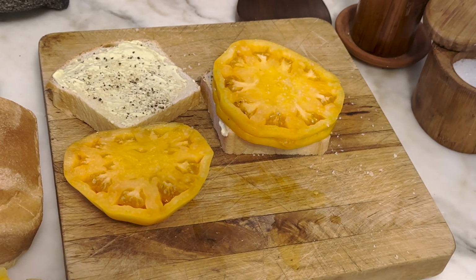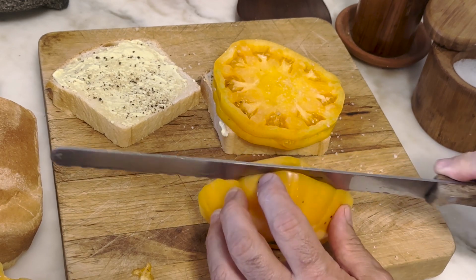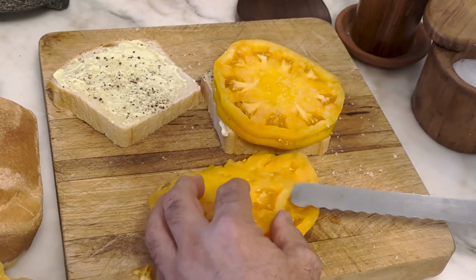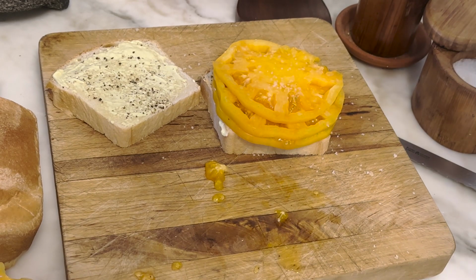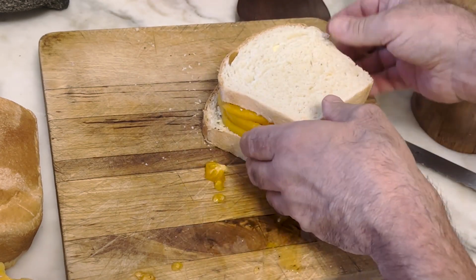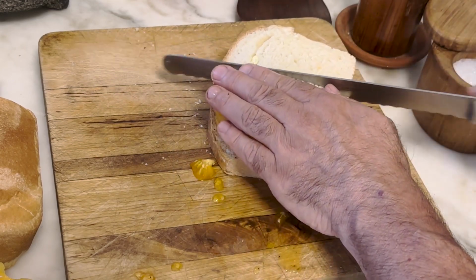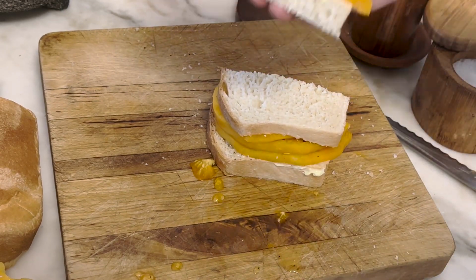Oh man. Oh. I cut that bread a little thicker than I normally would have, so this is dinner by the way. So let me go with a whole other slice, thin slice. So we got a nice stack here. Let's close her up. Give her a slice. And let's plate this beauty up.